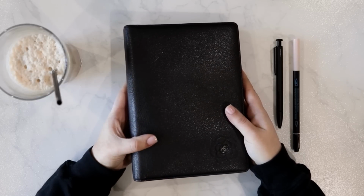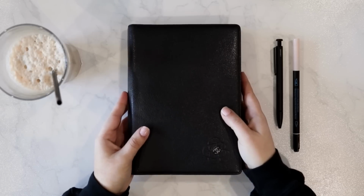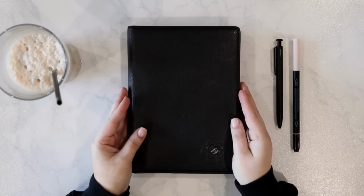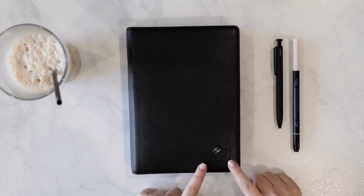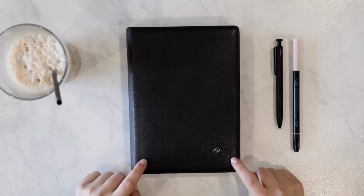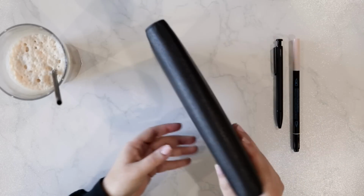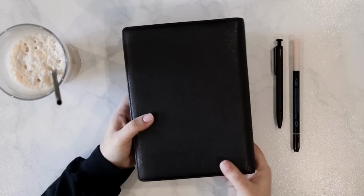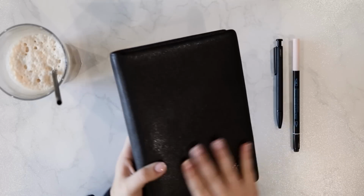Now, I did purchase this secondhand from a reseller because this is not a planner that you can get anymore. It is something that has been discontinued, at least this style has been. This Camellia range hasn't been around for a while, I don't think. But specifically, this planner cover comes from 2010. So this is a 10-year-old leather binder, but it is in beautiful condition. I think it's in immaculate condition.